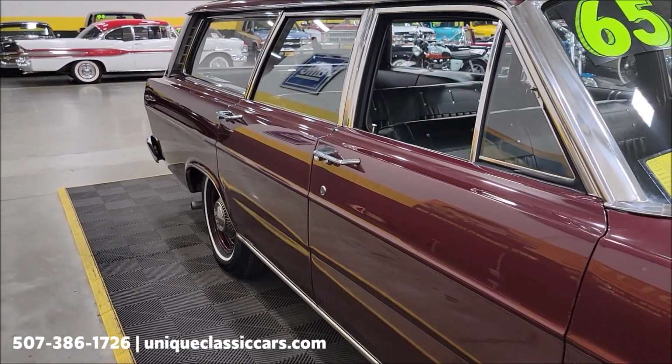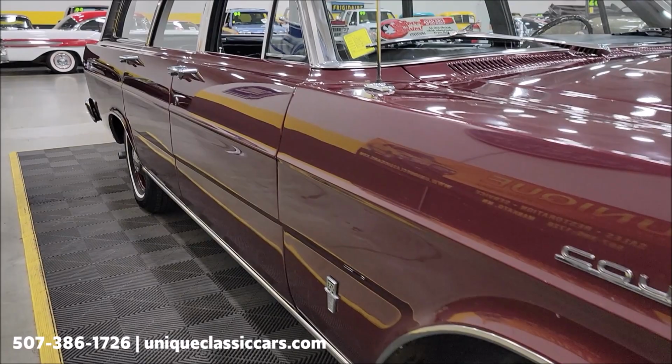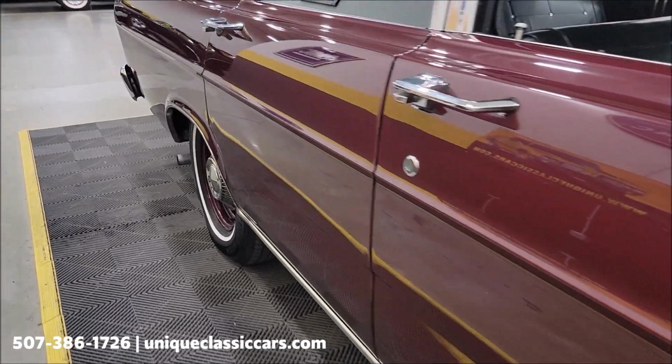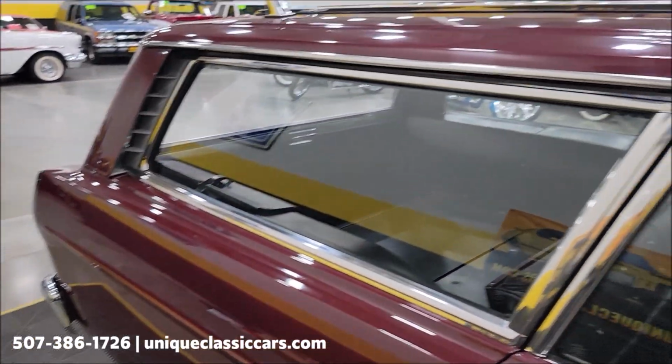We're going to check out the interior. Look at how straight that is. You can tell it hasn't had body work. Again, much of this car, if not all of it, appears to be original paint to me. Glass all in nice shape.